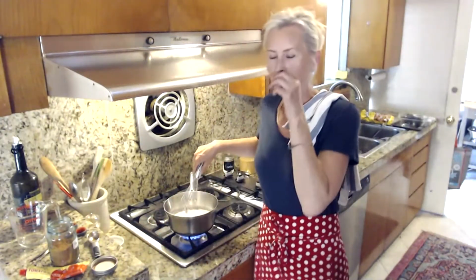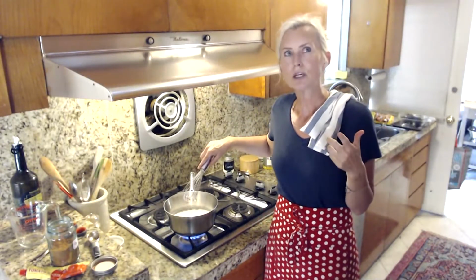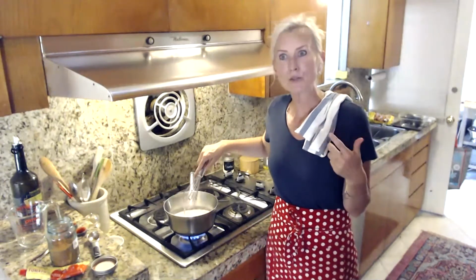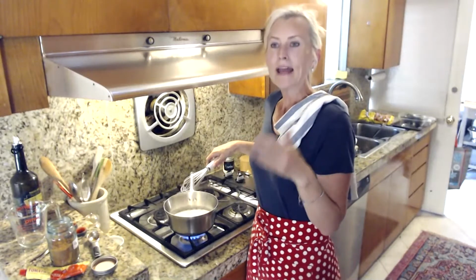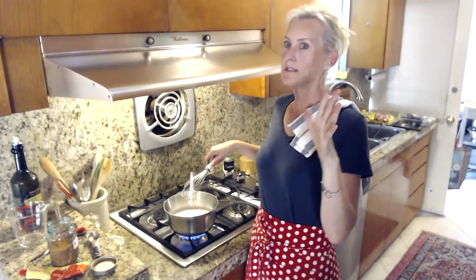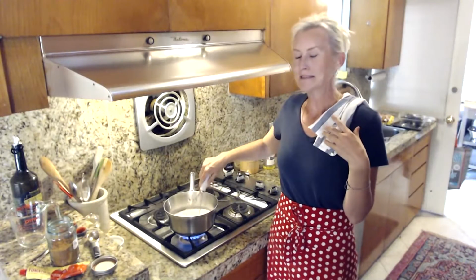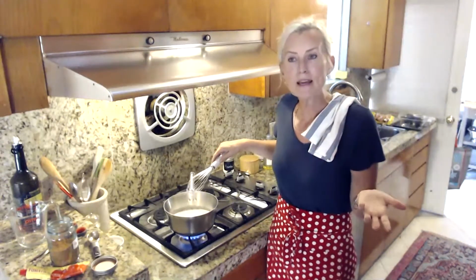Someone made my chocolate chip skillet cookie, a skillet chocolate chip cookie, last week and it was delicious, but she used allulose. And allulose is a wonderful low carb sweetener, but it does not bake the same. It doesn't harden. It's great for caramels and curds, and I use it in my pecan pie.